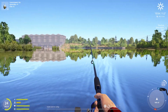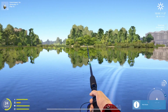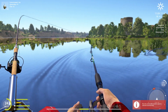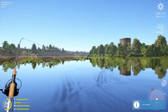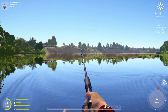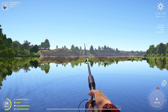I thought there was a fish over there on one. Now there is a fish over there on one, and there's a fish here. Looks like another Vendace. Small Vendace. Not one on one. Wrong. Actually slowed down during the day. Early time. Early evening was a great time.